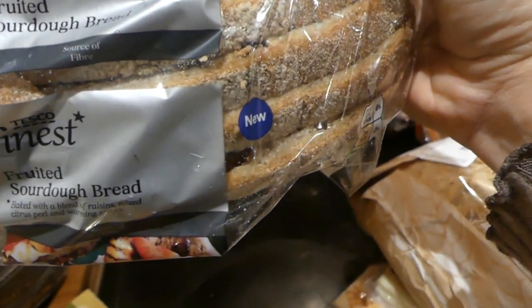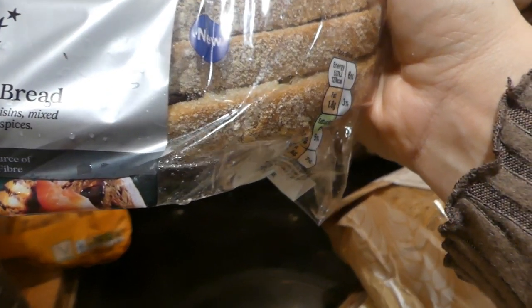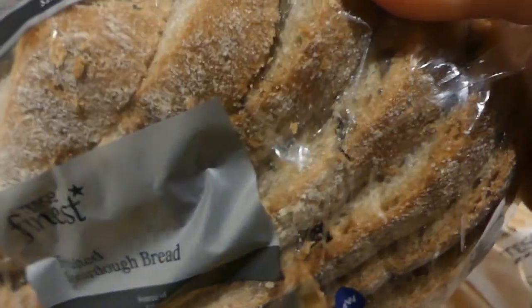And then I got this as well. I've never seen this before. It's a fruited sourdough bread baked with a blend of raisins, mixed citrus peel, and warming spices. So it reminds me of, you know, like when you have a tea cake. So I thought that would be really nice.